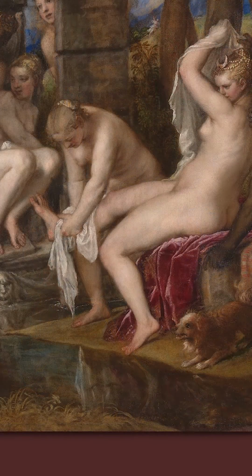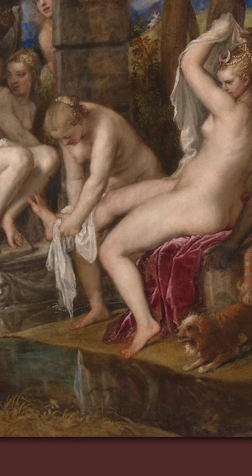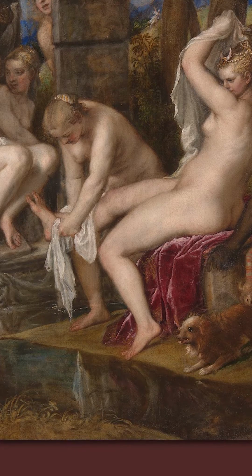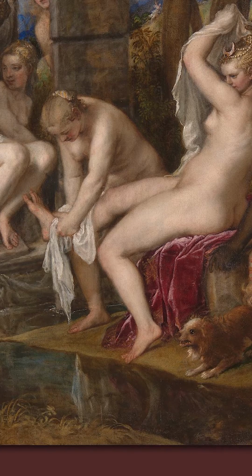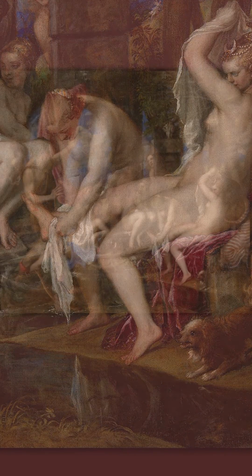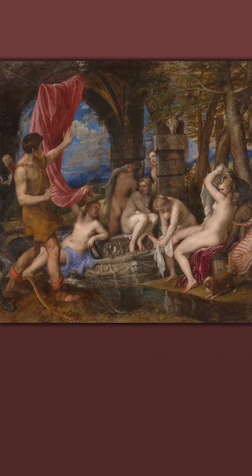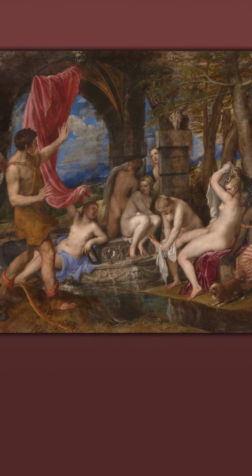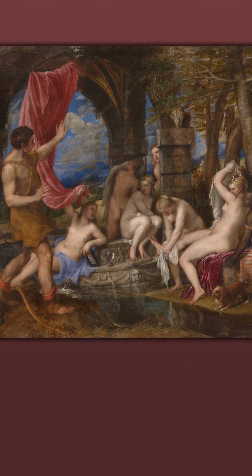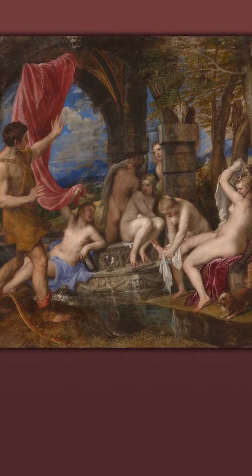And I also wonder what is going on with this nymph who is drying Diana's feet. She has absolutely no idea that anything is happening around her, or so it seems to me. So I don't know, perhaps she's hard of hearing, or maybe she's so used to this dog yapping that she's just kind of taking absolutely no notice whatsoever. I think she'll start to pay attention fairly shortly, don't you?